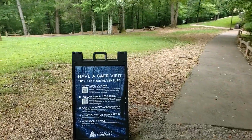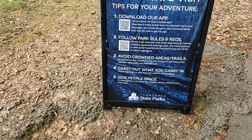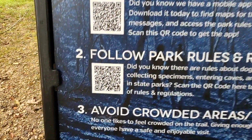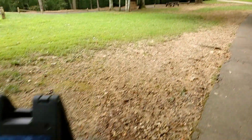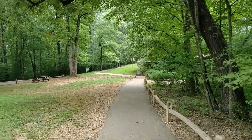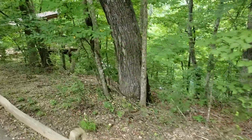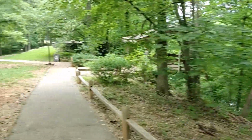Here's a Have a Safe Visit sign. There's an app with park rules and some general information, and here are the QR codes if you want to scan them. And let's head down the trail here. Don't know if you can hear it yet, but we already hear the water off to our right down there. That's the Duck River. You can barely see it down there, but we can already hear it.